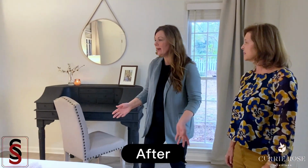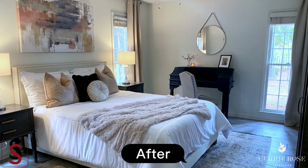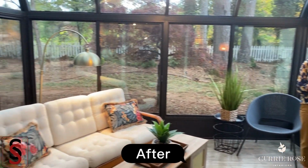In this room, this bed was the only thing that came with the homeowner. It's just so comfortable and relaxing. So we have the seating, the beautiful outdoors.